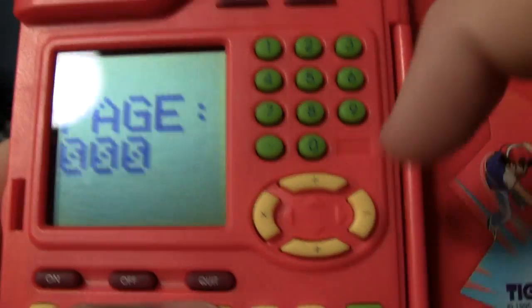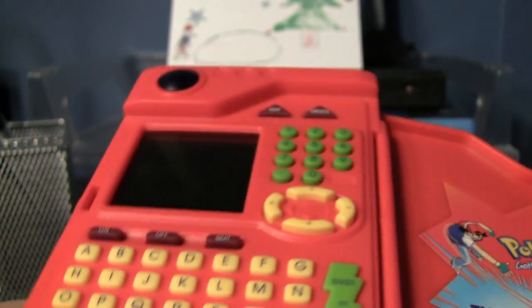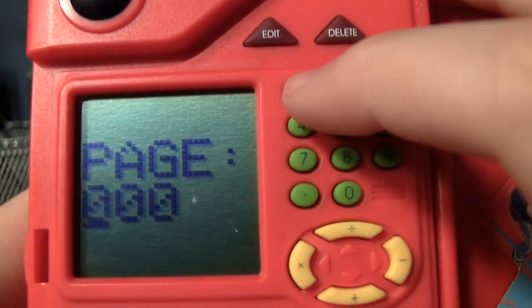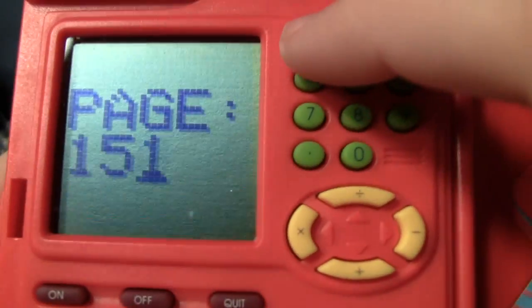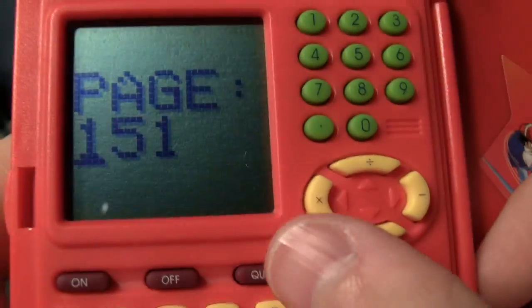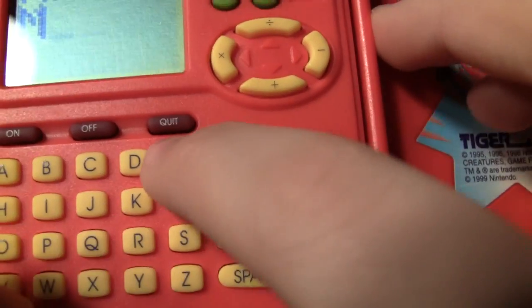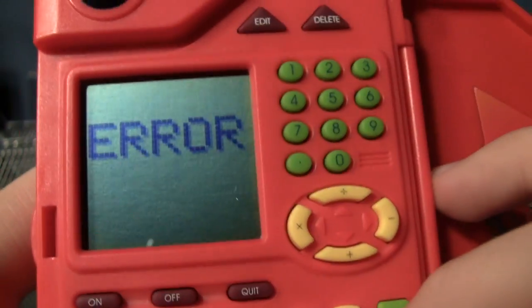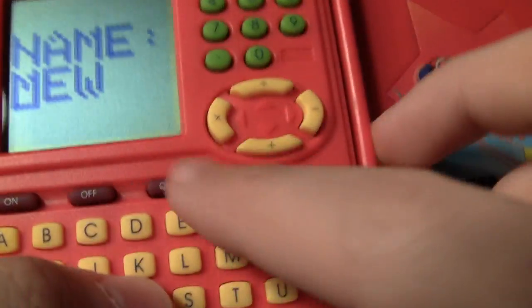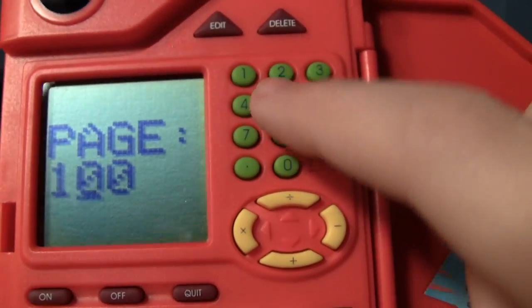You could even type in, like I said, the page number in the Pokedex. This thing is actually so old that Mew isn't even in it. If I go 151, which is Mew's number, error. So it doesn't have that. We can go to quit. If we type in Mew, it doesn't even have Mew in here. I always hated that. Never had Mew in there, even though he was in the Game Boy game.